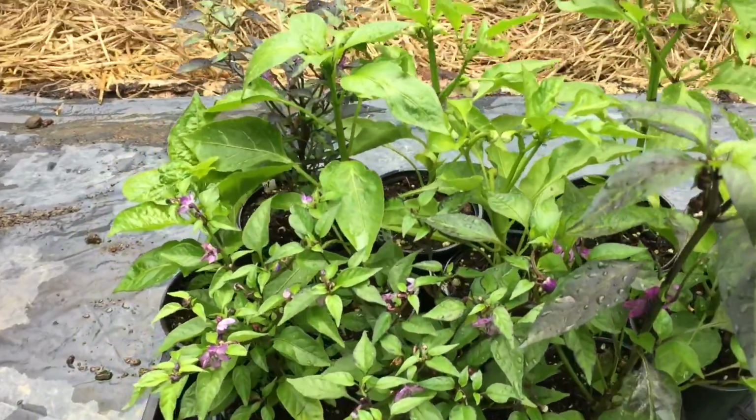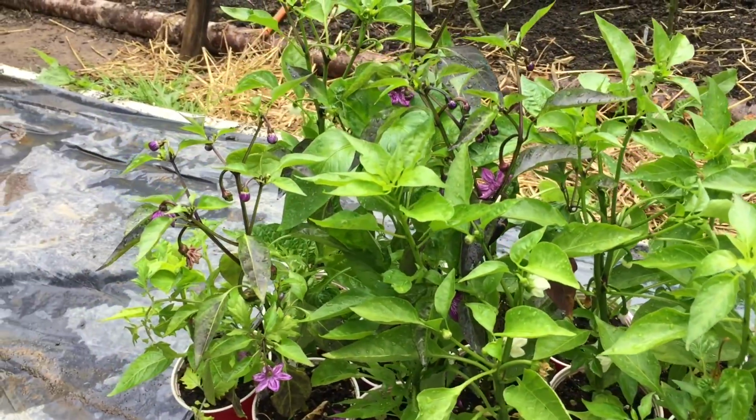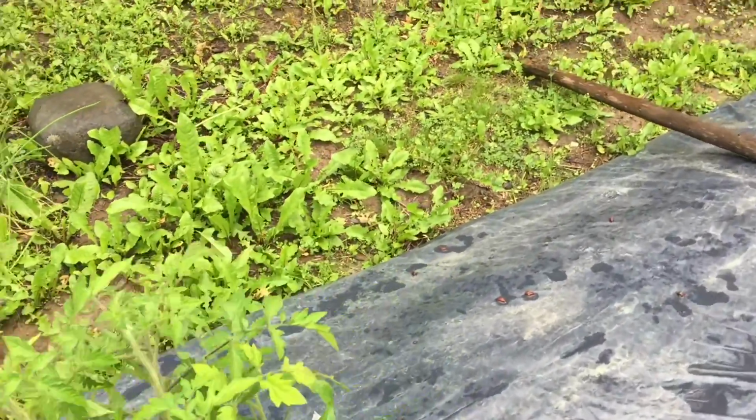Lots of them are trying to put on peppers already, so they were so ready to get out of the city and get planted out here. And then over here we've got tomatoes.